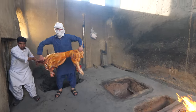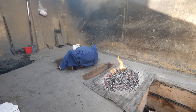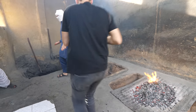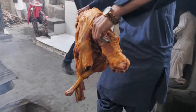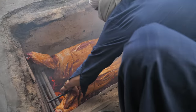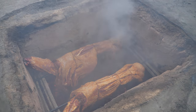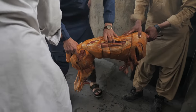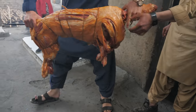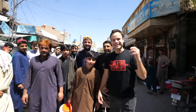Oh! Oh, and here we go, guys. We're putting that right in the pit. Oh! And these are going right in the pit. Look at this. Wow! Right over the coals. This is Balochistan meat paradise. And this is ours right here, stuffed with rice. Wow! That is unreal. All right, check it out, guys.